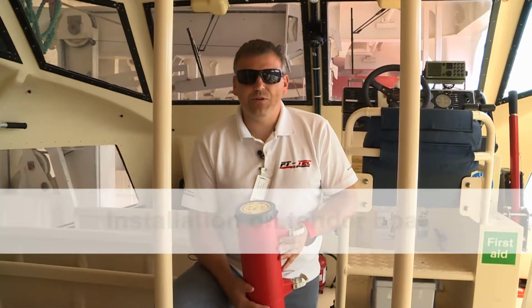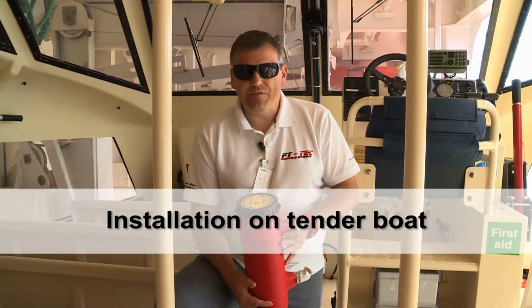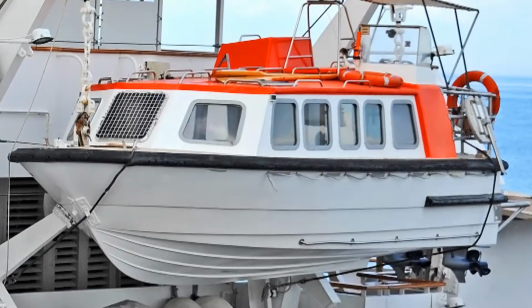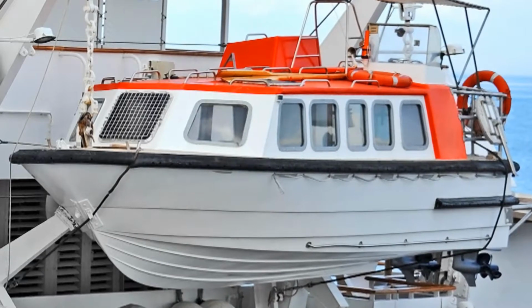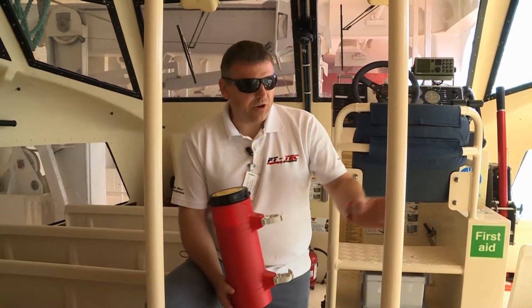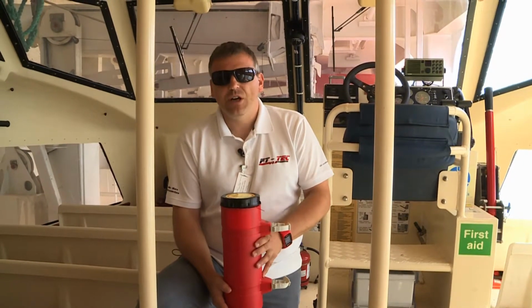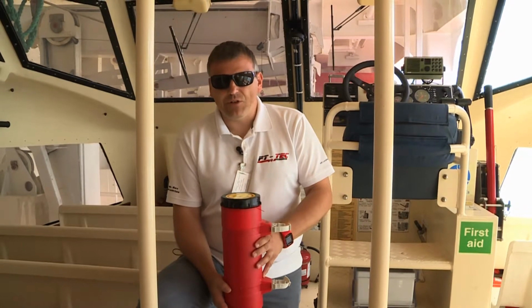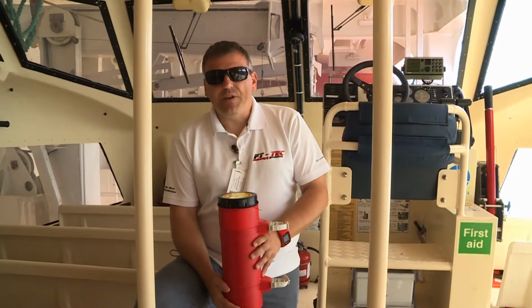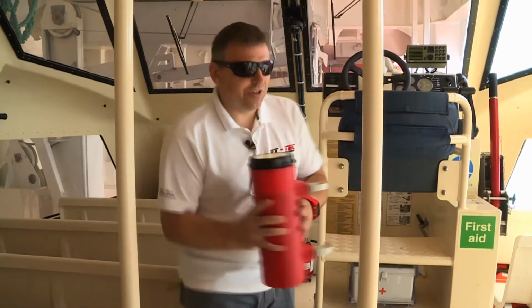We are now on a tender boat of one of the cruise ships. Now we decide where we put our SA15 Sea Angel SART system or MOB device. The best way is to use our canister with a special fastening device to put it around bars. First we discuss with the safety officer, chief officer or staff captain which location to use. The best location normally is very close to the driver, which is right here.